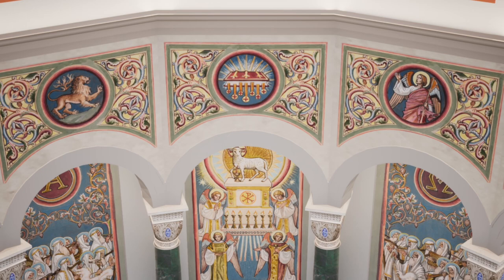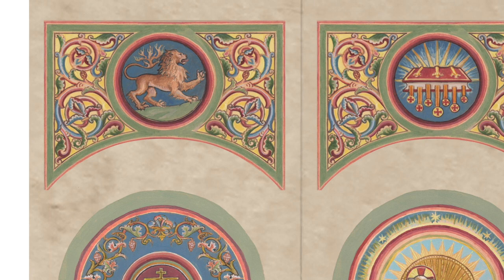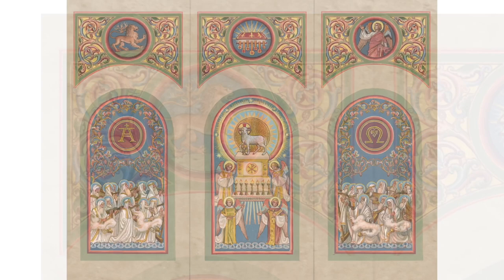We also see the lion. We know our Lord is referred to as the Lion of the tribe of Judah. Yes, he's a lamb, but he's also a lion. He also expects of us to fight for him. And so he's the Lion of the tribe of Judah because he has power over life and death.